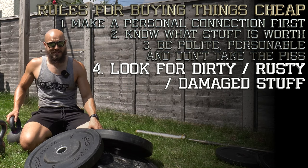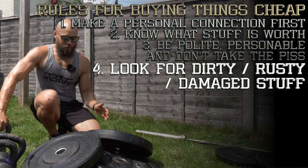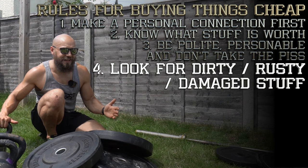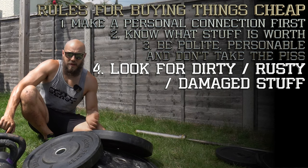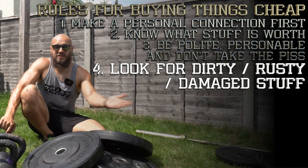Look for things that aren't in the best condition. Paint doesn't make a difference to the weight. So if you can get something a lot cheaper because it's slightly rusty, can you clean it? If you can get something cheaper because it's got paint chips, if you're bothered, can you paint it? Be a bit handy. Lots of people can't be asked. If you want a bargain, you gotta be asked.